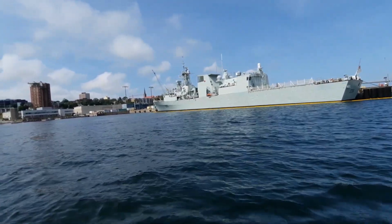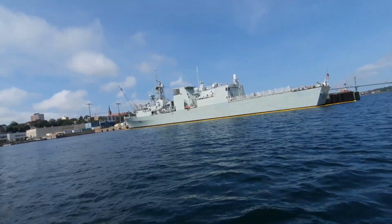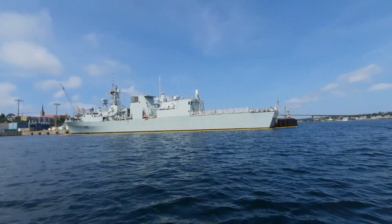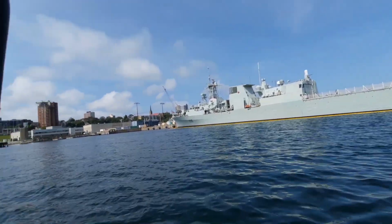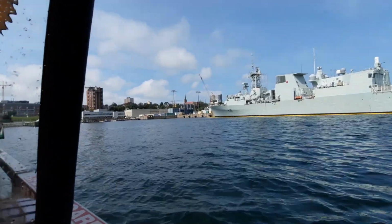You'll see it under the funnel there where there's the grate and the Canadian maple leaf. There's a flat panel with some tubes behind it. Now, those tubes are actually the Evolved Sea Sparrow missiles. What those do is they shoot straight up into the air, they pitch on their side, and they evolve to 4 times the speed of sound to hit a target over 50 kilometers away.